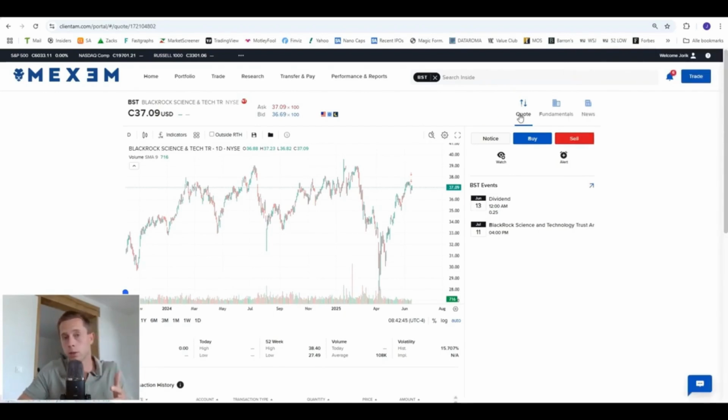That has nothing to do with MEXEM or with other platforms, because MEXEM is actually the most comprehensive platform there is for stocks and ETFs in Europe. You can buy almost everything there, but an ETF that was issued in America, you simply just can't buy it in Europe. So it's really that simple.